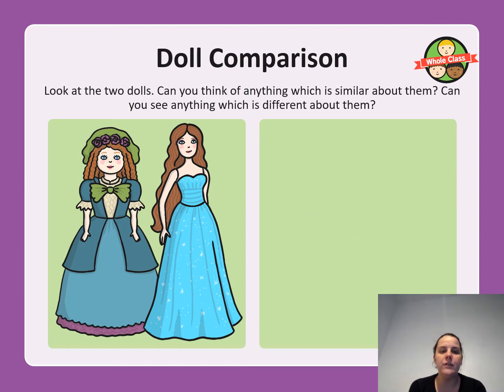Okay, doll comparison. So look at the two dolls. Can you think of anything which is similar about them? Can you see anything which is different about them? So I want you to write down one thing that is similar and one thing that is different.